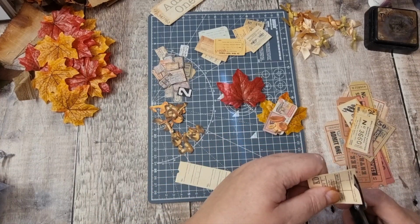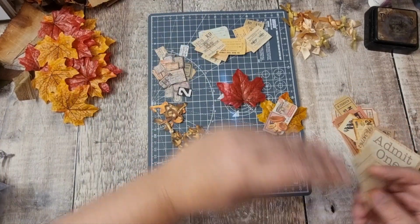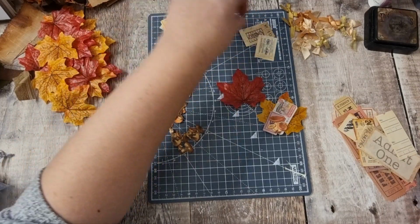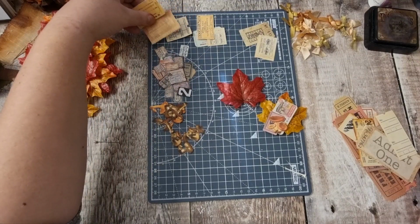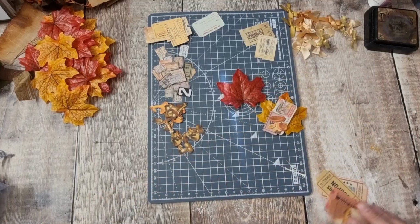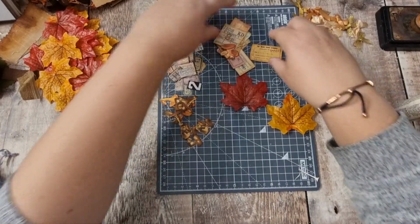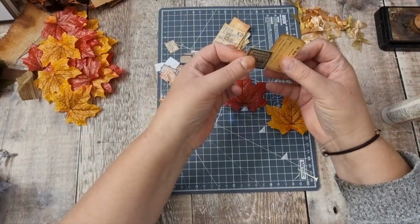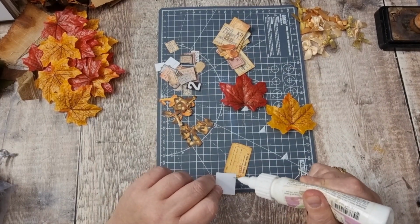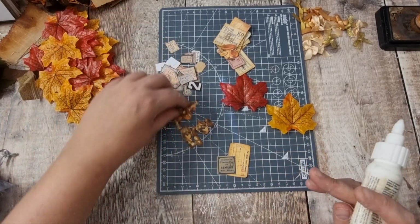Okay, I'm just going to pause and ink these, and I'll pop those away. So we've got 1, 2, 3, 4, 5, 6, 7, 8, 9. So I'll get rid of one. I'll get rid of that one. Okay, so I shall start sticking them together. Like that.